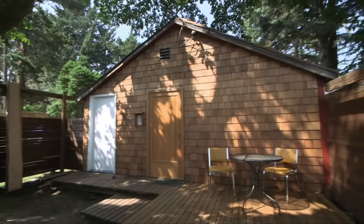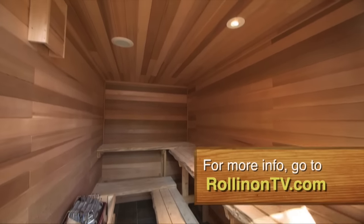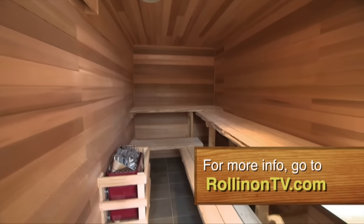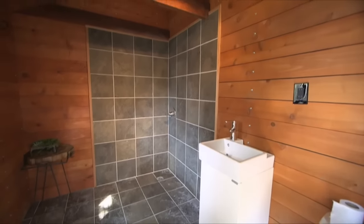We are in process of building a small spa in what we're going to call our spa garden. It's an outdoor area that has a sauna, it's going to have a bathtub, and it's just going to be a really relaxing place for people who are visiting us to enjoy. And it's also going to make our winters even more cozy and great. Great place to visit in the winter as well.